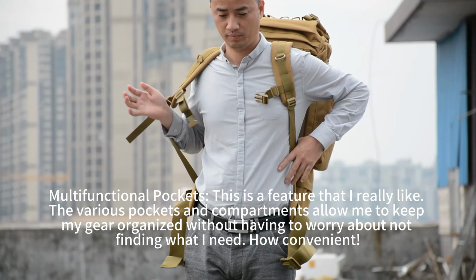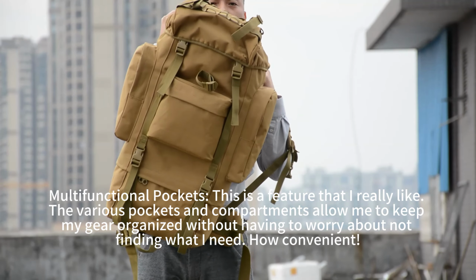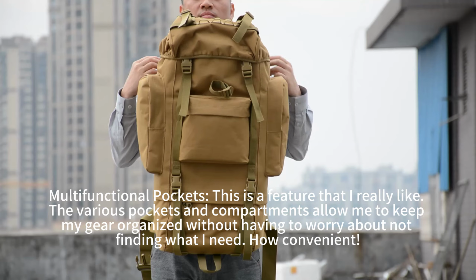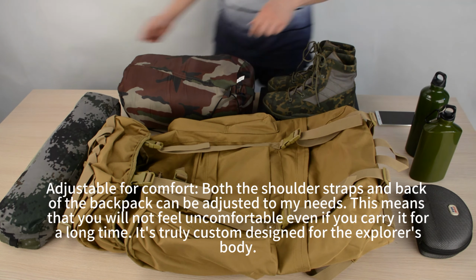Multifunctional pockets. This is a feature that I really like. The various pockets and compartments allow me to keep my key organized without having to worry about not finding what I need. How convenient!